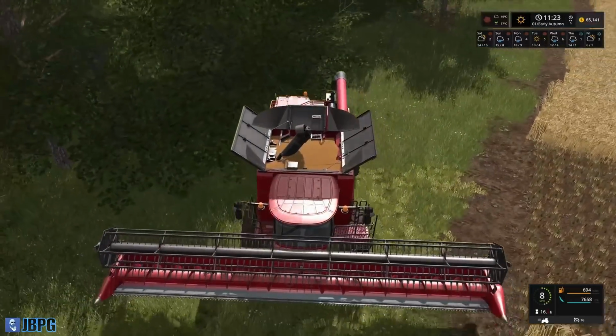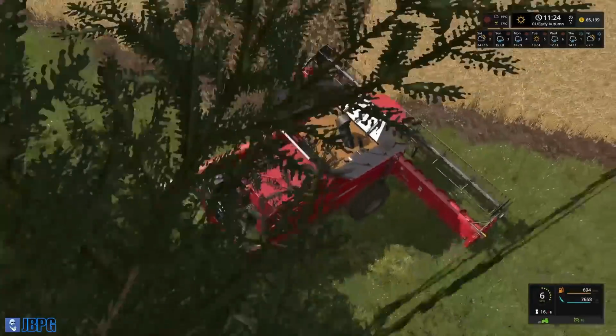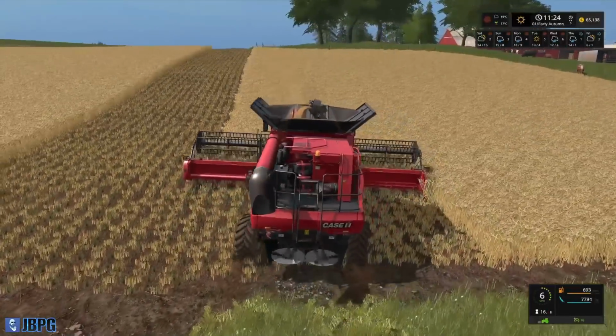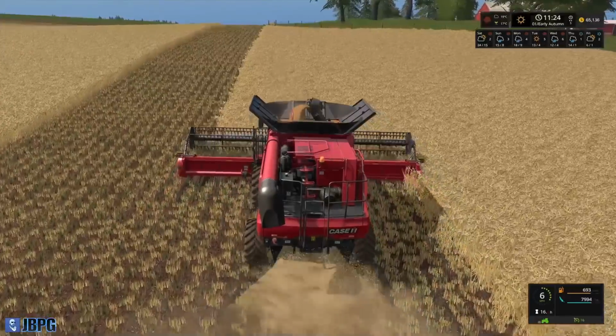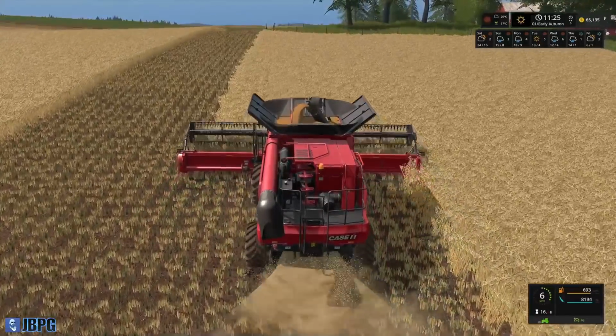I have no prediction as to how long this field's going to take, because I'm going to be harvesting it in an unorthodox manner. So yeah, very hard to predict on this one. We'll see. I don't know, maybe by 3 o'clock, maybe. We'll see.